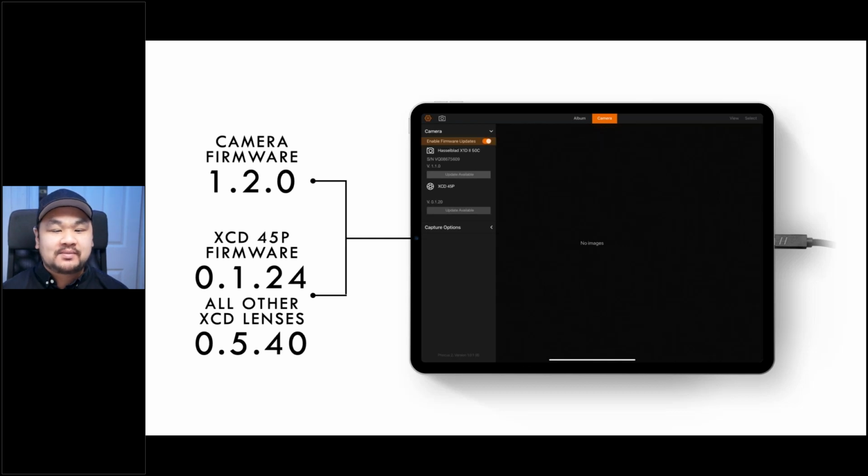And that on the top left-hand corner settings of my iPad, I have Enable Updates turned on. Then both the camera and the lens show that an update is available. From there, tapping on Update under each will allow the app to download the firmware files from our server and install them to the camera.